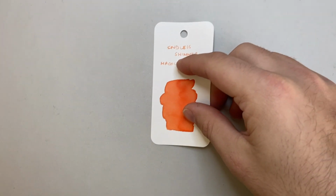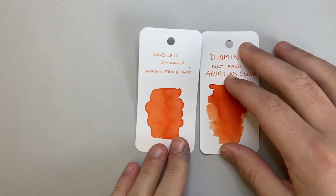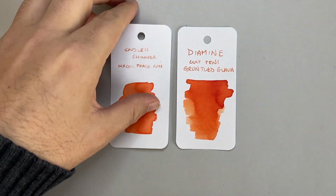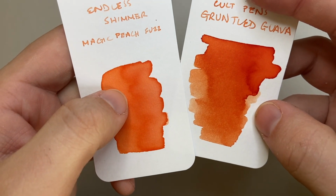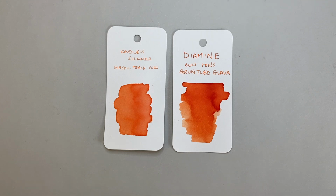Now with Magic Peach Fuzz, this is a fairly vibrant orange, and I've just put it alongside Gruntled Guava from Diamond, which was a Cult Pens exclusive. It's that same sort of vibrant, but still sort of muted. You can see if I bring them up nice and close, that little hint of the lighter shading there on the side, it matches quite closely. So that's a good color match to give you an idea of where that one sits.